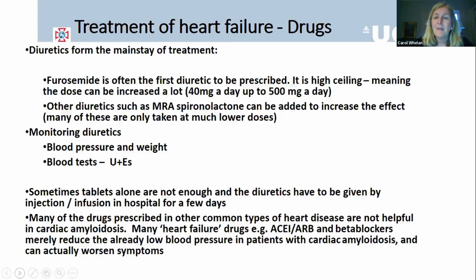Other diuretics can be added into furosemide, such as the MRA spironolactone, and they work well together to increase the effect of getting rid of that extra fluid, and the doses can be increased. But it's important that we monitor what we're doing with the diuretics and look at daily weights, look at fluid intake, look at the blood pressure so that we're not using too much in the way of diuretics and causing people to dry out, and looking at their kidney function through the blood test U and E's.